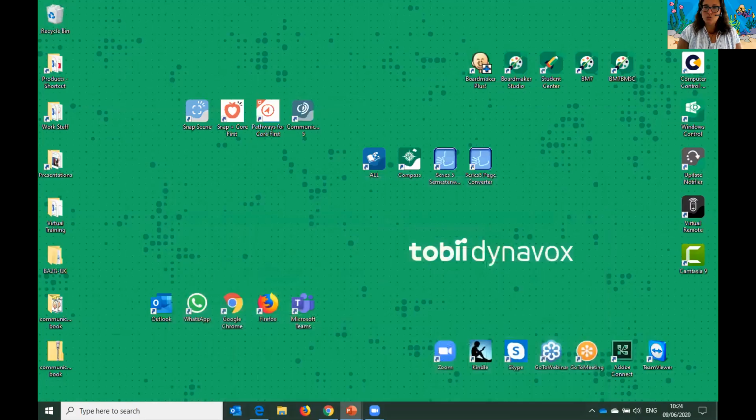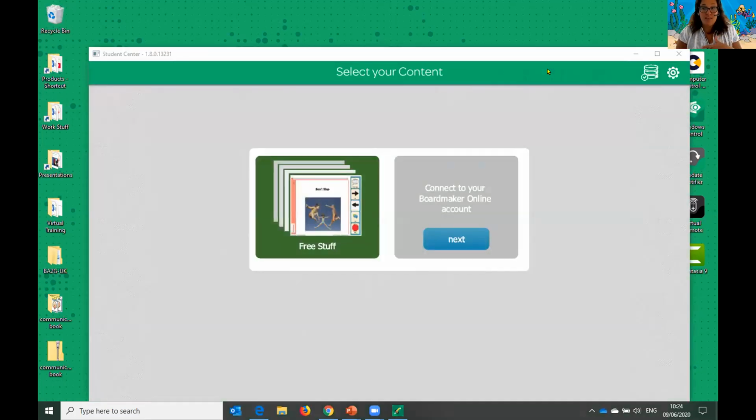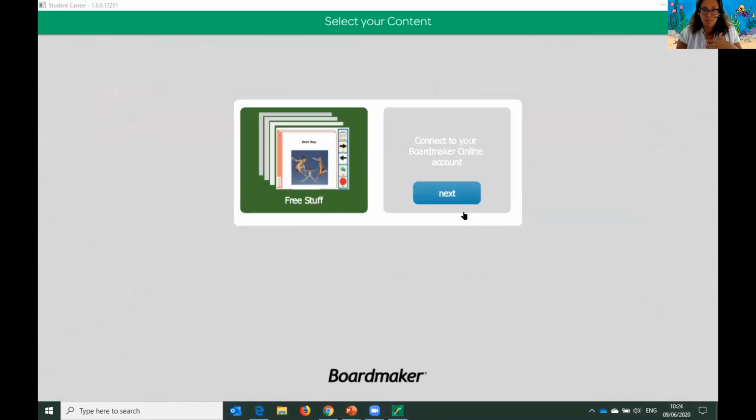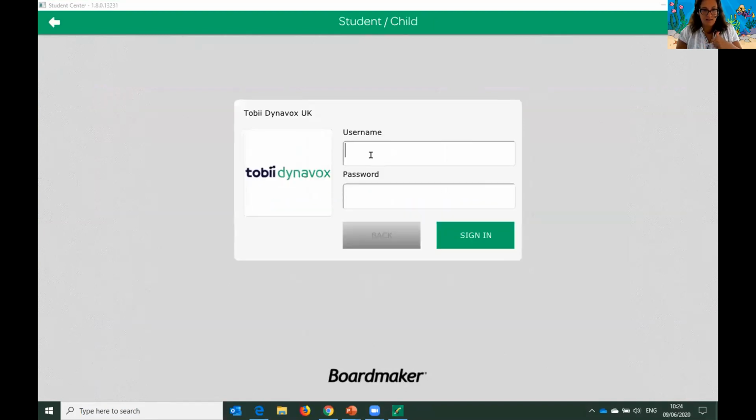Now, if we go to the installed Boardmaker Student Center app, which is right here, we're going to see that her access methods and all of her work is here as well. So this might be the computer at home. I have to just go into next and I can log in here. So again, with the app, you only have to log in once and it will keep her logged in until you want to change the user.